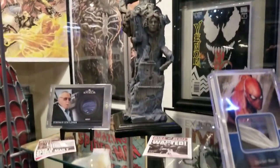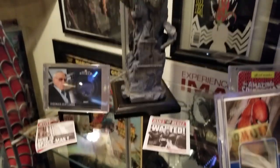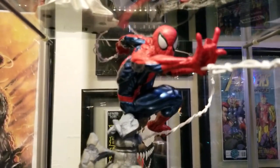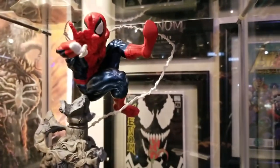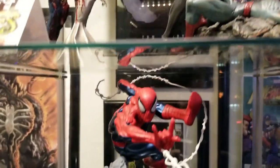Right? And I like making those little newspapers too, by the way. But look at this Spider-Man. It's got that Todd McFarlane sculpt on the webbing, too. Because remember how Todd said that it's got a continuous loop? And when I draw it, same way. You just think of it naturally like that. Anyways.